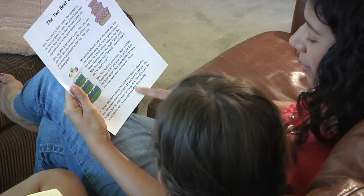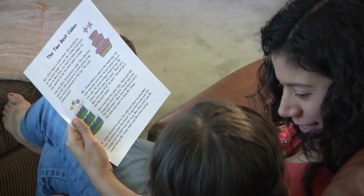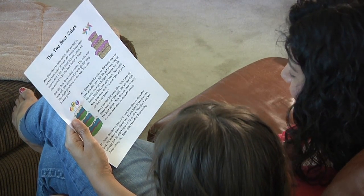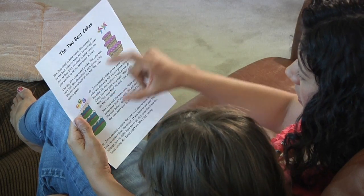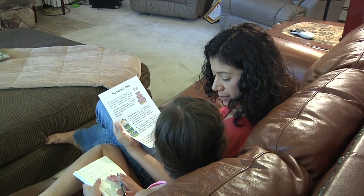What do you think about this story? What do you think happened at the end? That they crash into each other and the cake falls? Yes, exactly. I'm pretty sure that's what happened. They crash into each other. Why? Because the cakes were so tall.